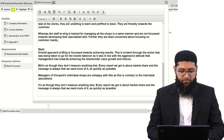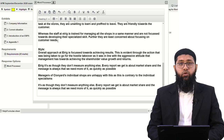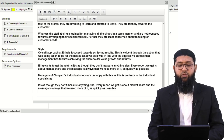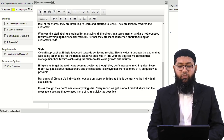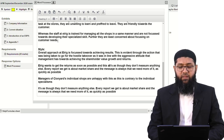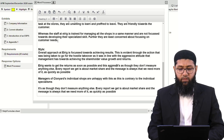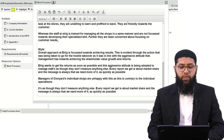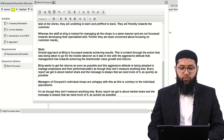ELRIC wants to get the returns as soon as possible, and this aggressive attitude is being adopted to manage employees and their performances.